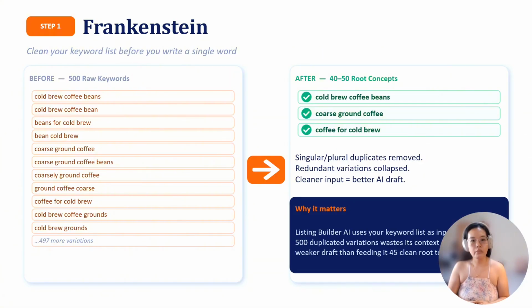If you have cold brew coffee beans, beans for cold brew, coffee bean, those are all the same concept and they get consolidated into just one entry. This matters specifically because Listing Builder AI uses your keyword list as its input. A cleaner list helps you produce a better first draft copy. So you must not skip this step.